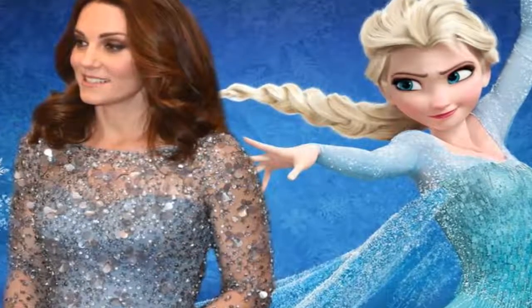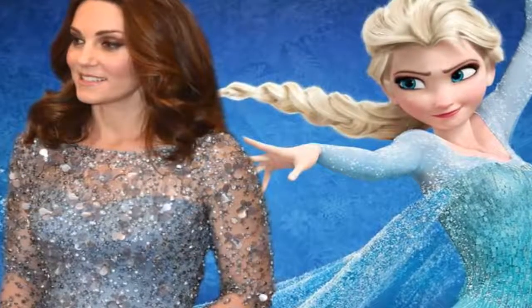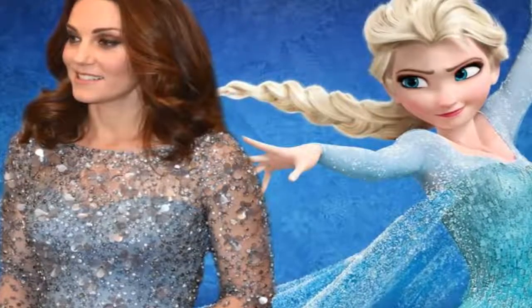Though Kate wore this dress to the theater, this ensemble could just as easily be worn to a dinner, a ball, or even a date night, because royals have every right to be extra, too. We love that Kate kept this look simple, opting for her shoulder-length hair to be worn in loose curls.